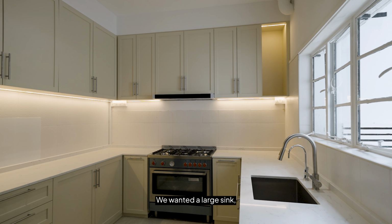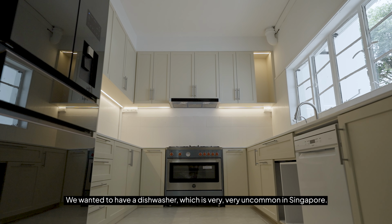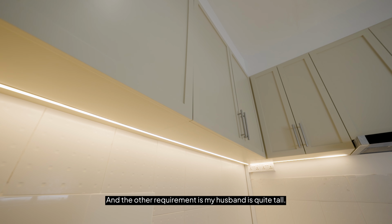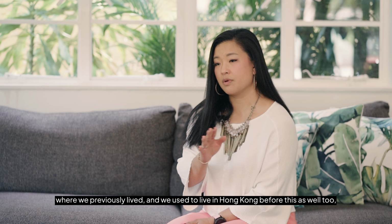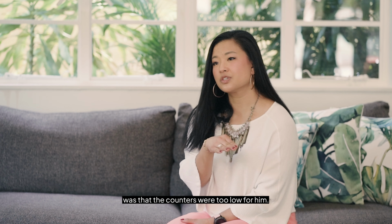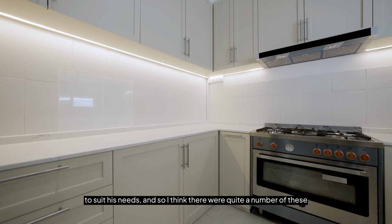We wanted a large sink, really wanted a large range stovetop. We wanted to have a dishwasher, which is very, very uncommon in Singapore. And the other requirement is my husband is quite tall. And so I think the frustration we had always had with where we previously lived, and we used to live in Hong Kong before this as well, is that the counters were too low for him. And so we also wanted to build a little bit higher as well, to suit his needs.